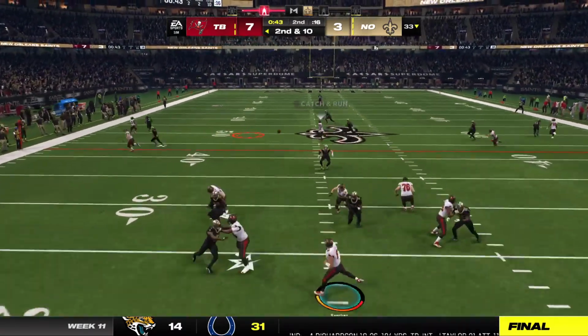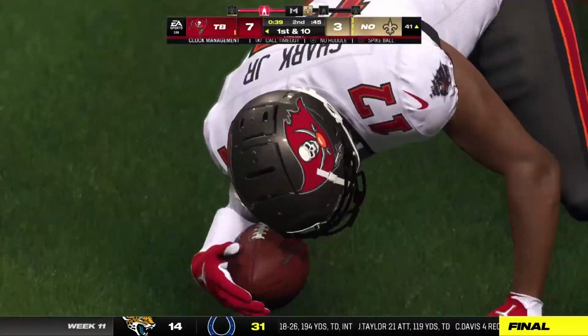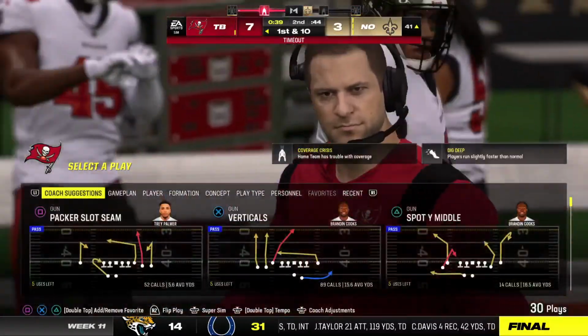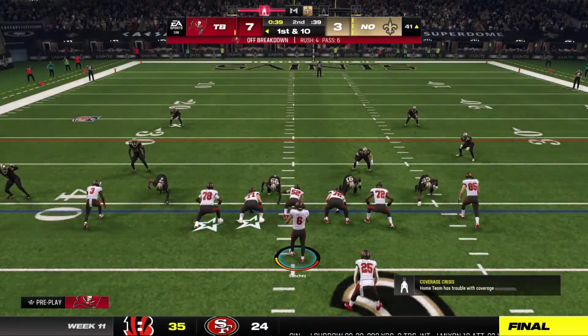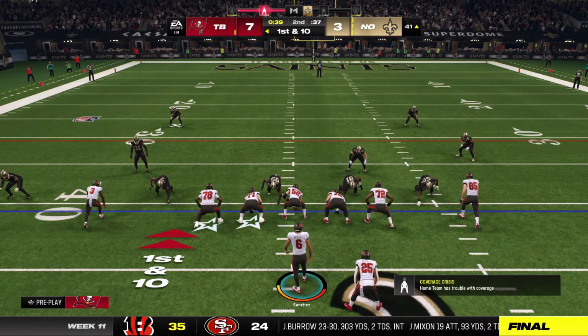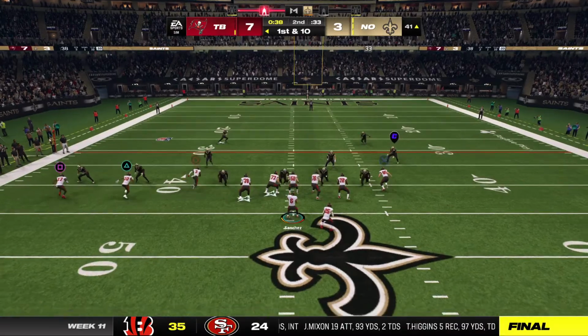Sanchez. And Shark hauls it in. And he'll have it past midfield almost to the 40 before being taken down. The Bucs are going to go ahead and use the 2nd of their timeouts as they stop it here with just under 40 ticks to go in this first half.